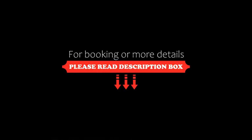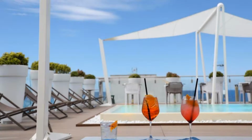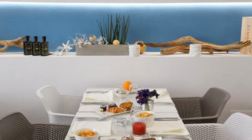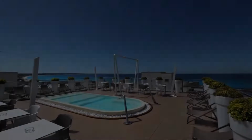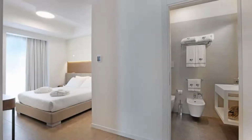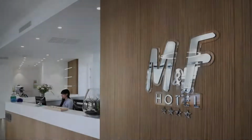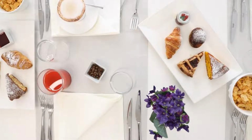The check-in time of this hotel is 3 p.m. and the check-out time is 10 a.m. Pets are not allowed in this hotel. The hotel expects major credit cards and reserves the right to temporarily hold an amount prior to arrival. Guests are required to show a photo ID and credit card at check-in.